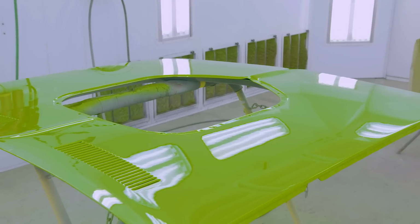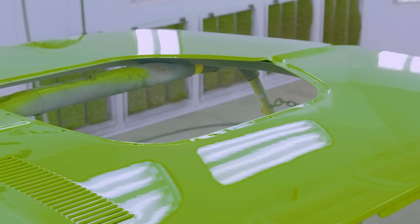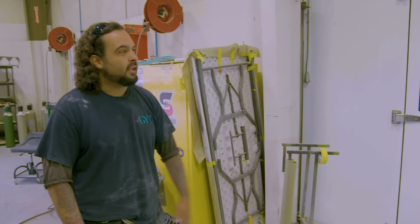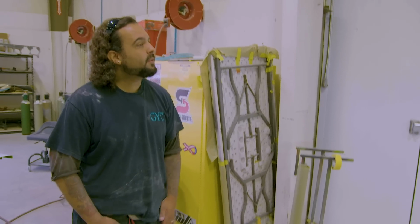If you don't have constant air movement over something that's freshly painted, it'll solvent pop. No, we don't want it to solvent pop. So I like to keep the air going on it and let it just take its time, do its thing.